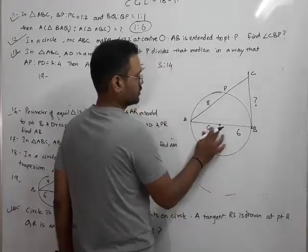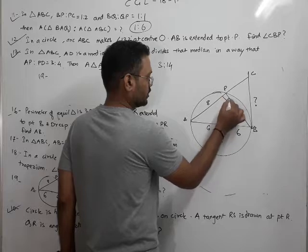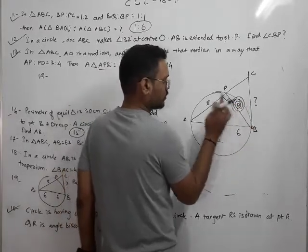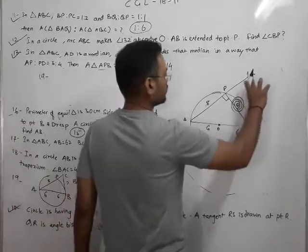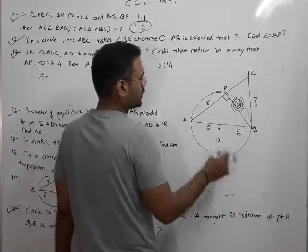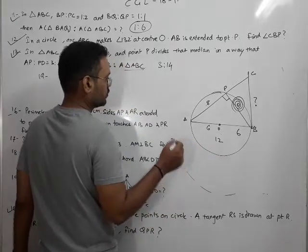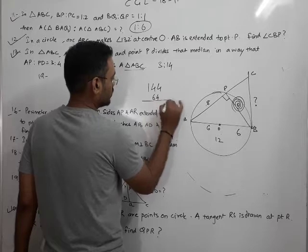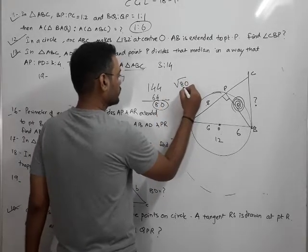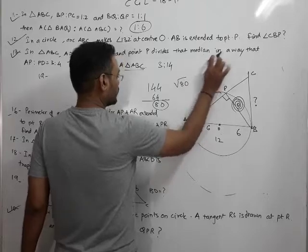The moment you see this, this is going to be 6 and 6, 12. Means it's a diameter. Means it's 90 degree. Means with the help of hypotenuse, we will get this side. Once you have found this side, then using this square is equals to this into this, we can find the answer. Otherwise, what is asked? BC. What is 144 and 64? It gives 80, root of 80, which is going to be 4 into 20, 4 into 5, which is going to be 4 root 5.